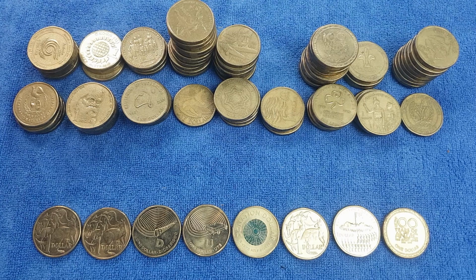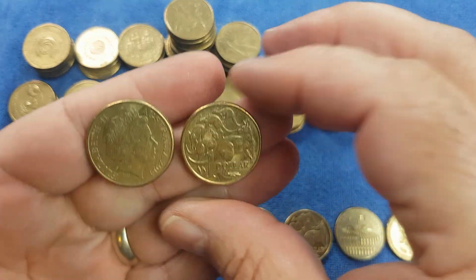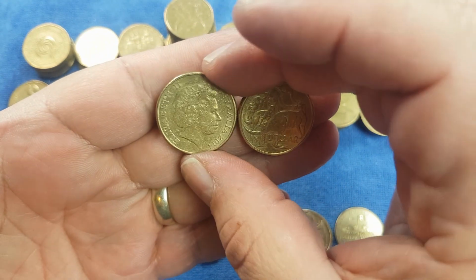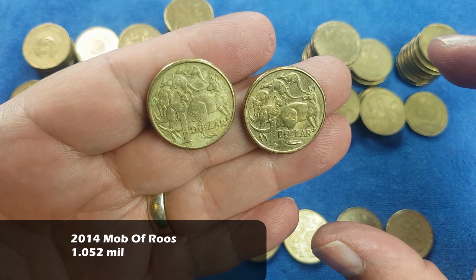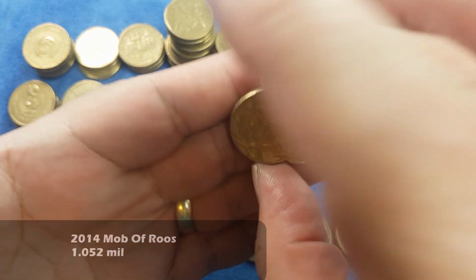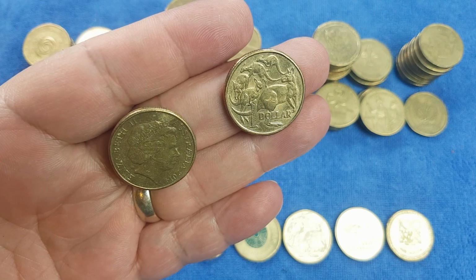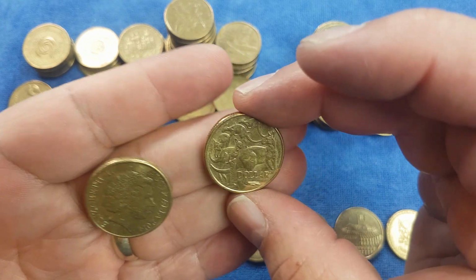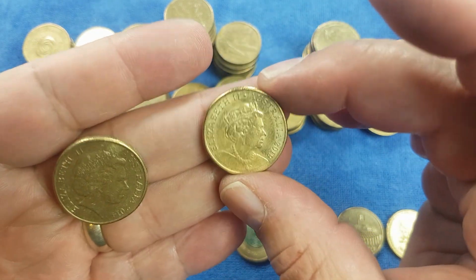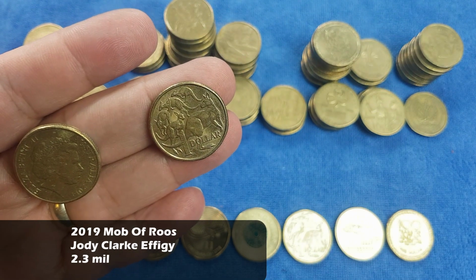Well, I'm back, and what a great hunt. So out of the Mob of Roos, I've pulled two further Mob of Roos out. I've pulled out a low minted 2014, which is just over 1 million Mob of Roos, 1052. And then I've got a lowly minted Jodie Clark from 2019, just 2.3 million of those.